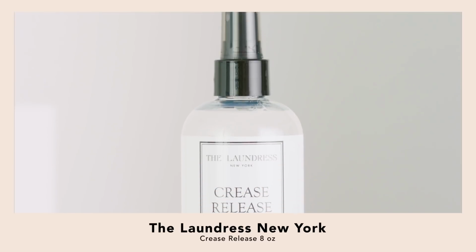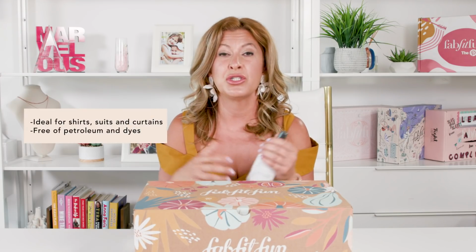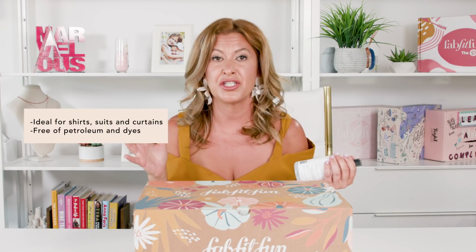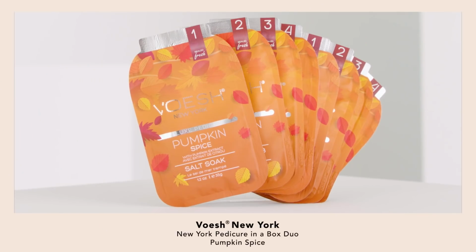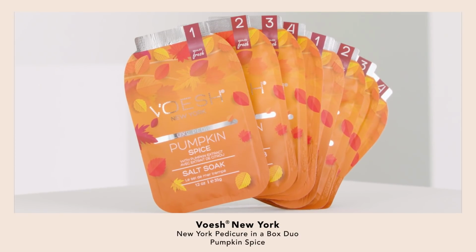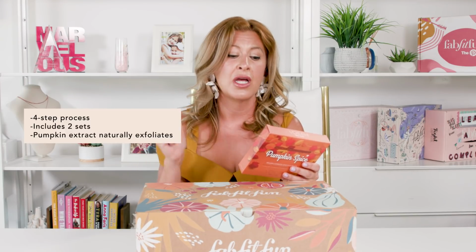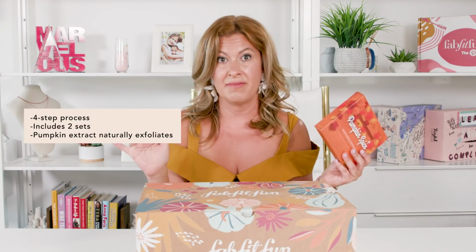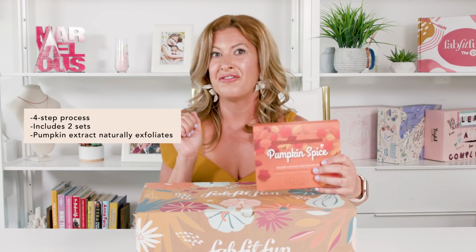We have the Laundress. This is their classic crease release. All you have to do is spray your clothes if they look a little wrinkled, and the creases magically come out. This is an incredibly cool product from Voesh, New York. It is a pedicure in a box in pumpkin spice. It has a 4-step process where it includes a salt soak, sugar scrub, massage batter, and a mud mask. And it's really going to transform your feet all fall long.